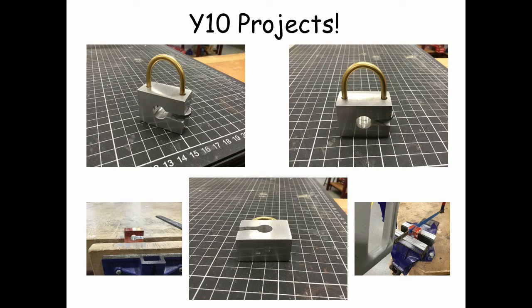This is a very hands-on project that Mr. Cheney runs, which is a metalwork project. It teaches the students to... the end result is making a padlock, and we use the tap and die tools and a range of other metalworking tools to create this.